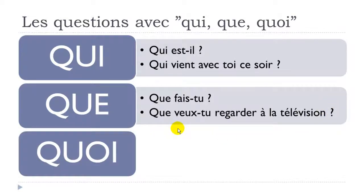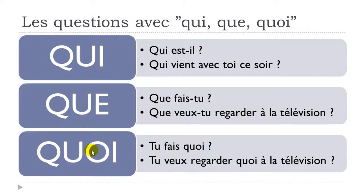And then the other option is quoi. So quoi means what as well. You will tell me, oh, you get two what here, you get que and quoi. Yeah, for a good reason. Look at that. Tu fais quoi? I've just taken the same question as we had here, que fais-tu? What do you do? What are you doing?